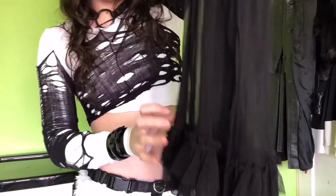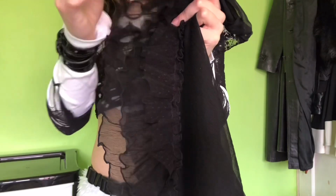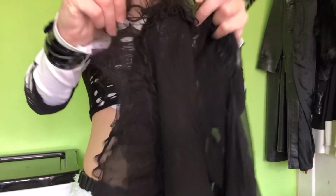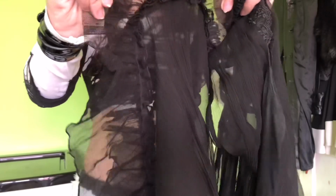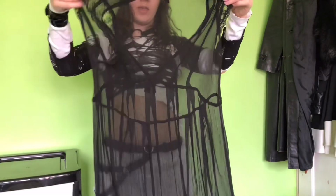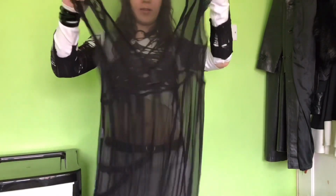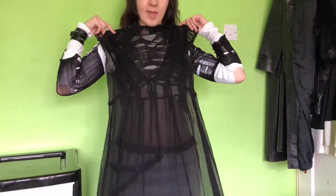So yeah, I just love all the little details, especially this ruffle down at the bottom, because it's still the same sort of chiffon layer, and then it's got tiny polka dot mesh, which I really like. And then the ruffle down here gives it lots of nice movement. And we have a tie around the waist, so you can just fit it to you perfectly. So yeah, this is going to be amazing for summer.